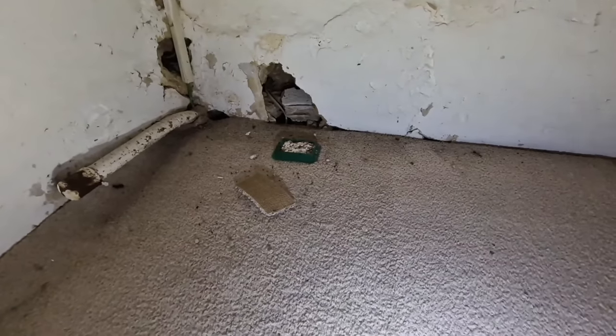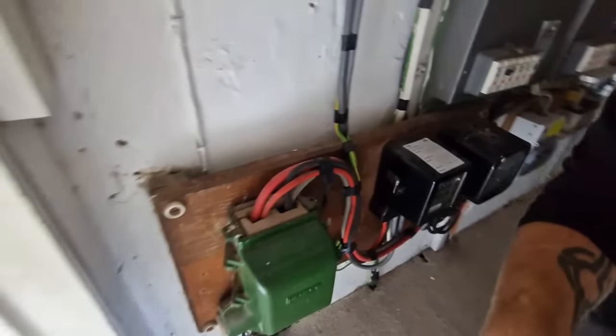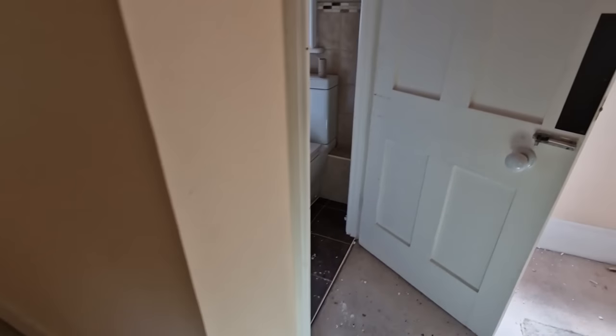It's still on, Alex. Watch your bag on the electric. Oh, my God. Yes. Probably not the best idea. But yeah, just under the stairs there.